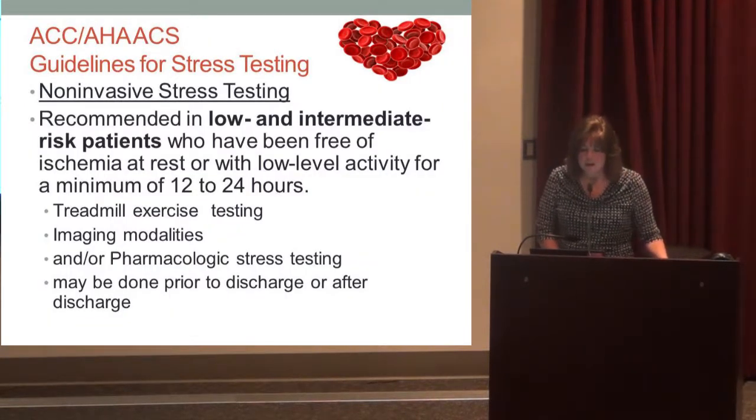Guidelines for stress testing. So, our low and our intermediate risk patients, we might be able to do their stress tests in-house, or we might have to send them out. It depends. We shouldn't be doing stress tests on patients unless they've had 12 to 24 hours of no pain. Okay, so we have to decide whether they can go home and have the stress test as an outpatient, or whether they should wait in the hospital and cool down a little bit and then have their stress test.